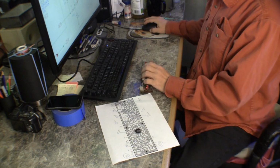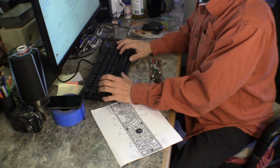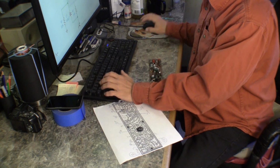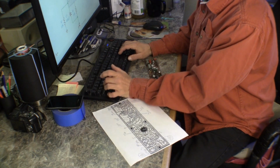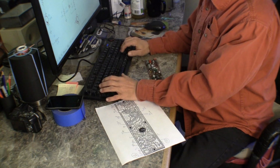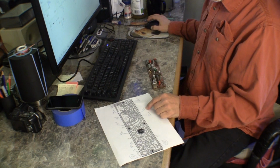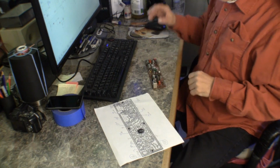Q4 is 2SC268A. Edit. 268A. Okay. So Q5 is 2SC538A. Q6 2SC538A. Q7 isn't on here yet. Q11. Out of sequence number, but that's life.